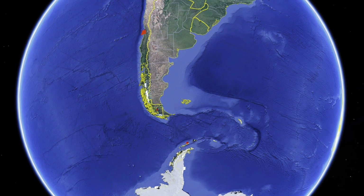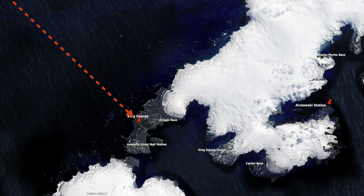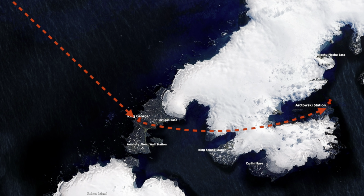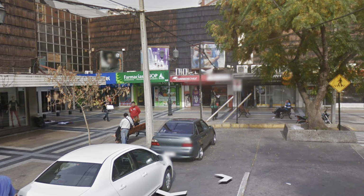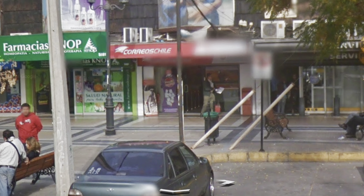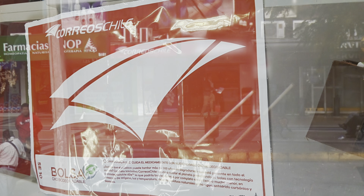First, it will fly from Santiago to Punta Arenas, a small town in the south of Chile. From there, it will get on a flight to King George Island. The airport on King George is Chilean territory, and they even have a post office there. From there, it will eventually catch a helicopter flight to Arctowski Station. After going over the details, Sebastian went to the post office, and after a bit of fussing around with the correct mailing address, the Chilean post office accepted the envelope.